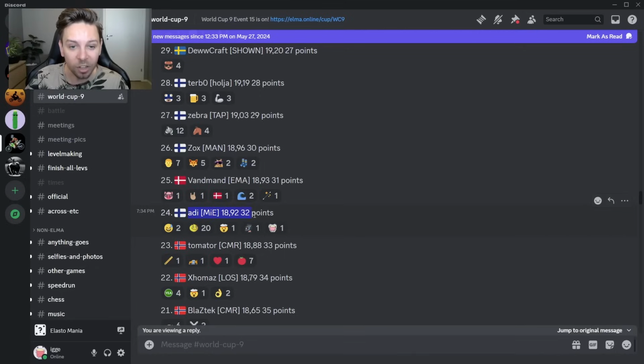Oh, we actually have Audi here in 24th place with an 1892. Audi, of course, has already secured his second place. He can't get first, he can't get third, but 1892 breaking that 19 seconds, still mighty impressive. So we'll take a look at Audi's replay here as well along the way.